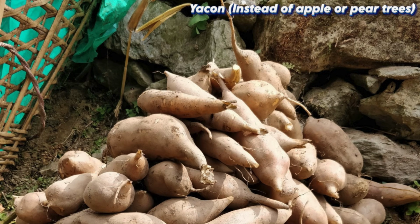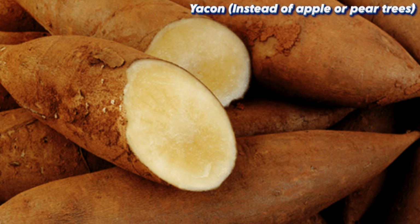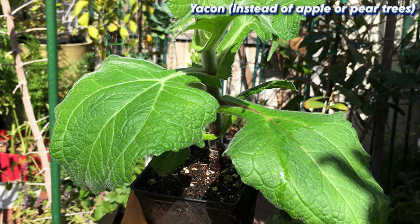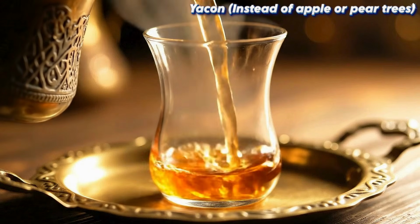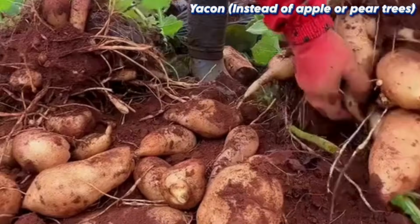The health benefits are even better than the convenience. Yakon is loaded with fructooligosaccharides, FOS, a prebiotic fiber that feeds good gut bacteria, regulates blood sugar, and may help with weight management. It's been used in traditional medicine for diabetes treatment, constipation relief, and cholesterol reduction. The leaves make an antioxidant-rich tea with anti-inflammatory properties.